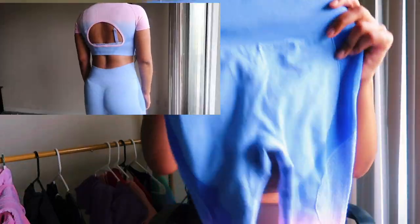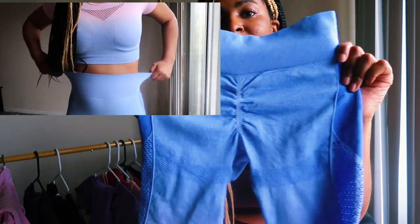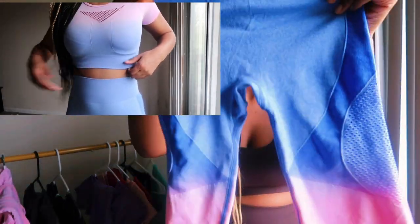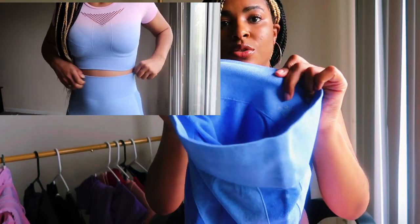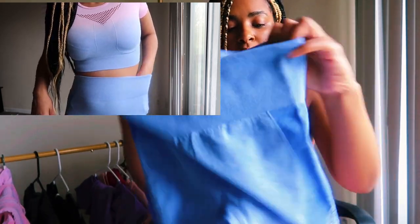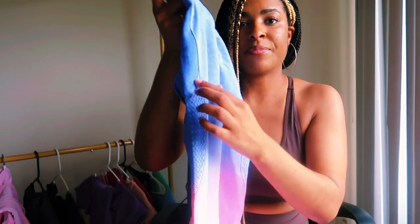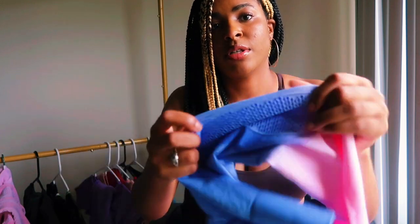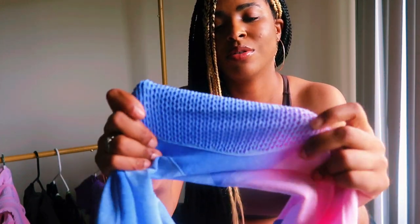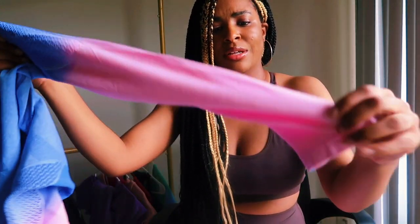These are the pants to them. Here you go, that area. And then this is the waistband, very thick material. It's super, super thick. And then this is the side, the design on the side. It's open with the holes. I don't know how to explain that one, but that's open.